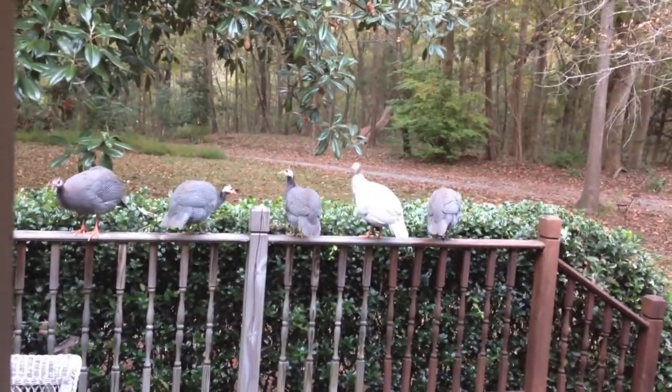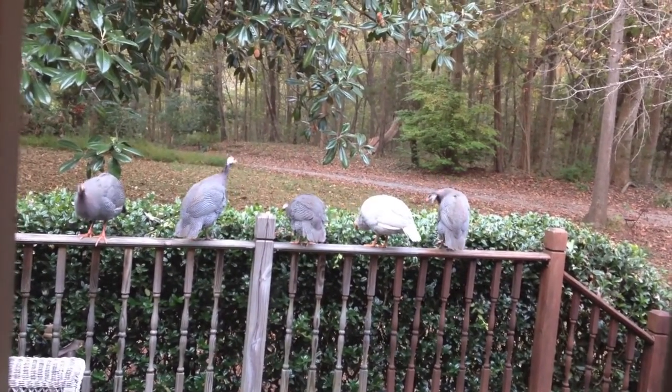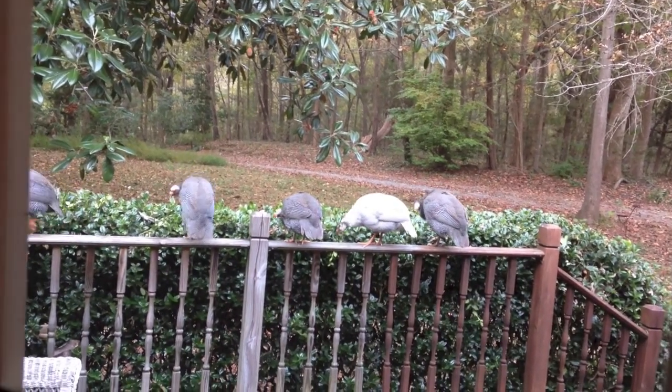I think this is the first time we've seen the guineas on the front porch. There they all are. I don't know what they're eating off the holly bushes, but hopefully it's bugs.